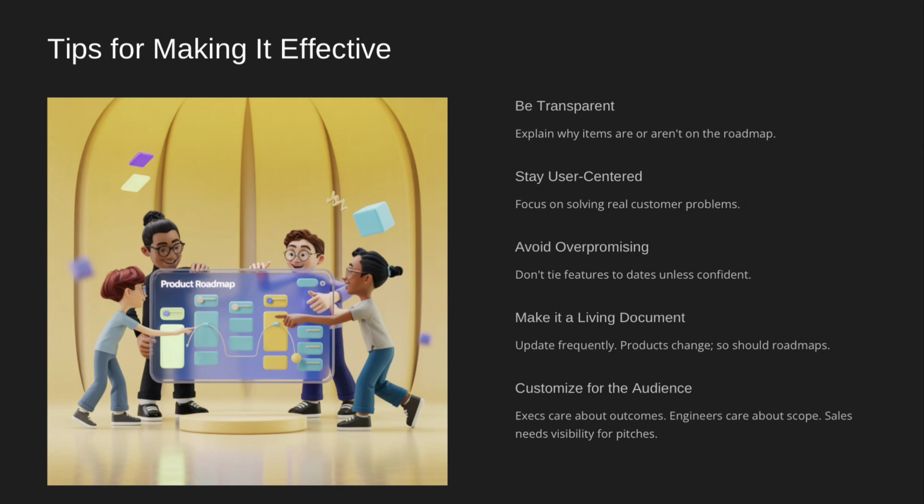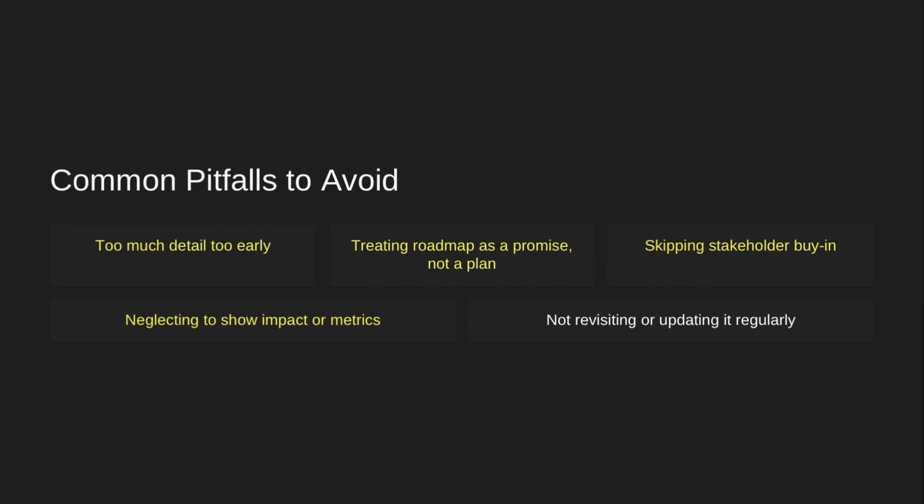Okay, and finally, pitfalls. Common mistakes to avoid. Yeah, the source listed a few traps. One is putting too much detail in too early. Leads to being too rigid. Yeah, locks you in when you still need flexibility. Another is treating it like a promise carved in stone, instead of a flexible plan. Right. Skipping that stakeholder buy-in we talked about. Yeah, huge no-no. Causes problems downstream.